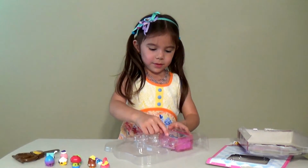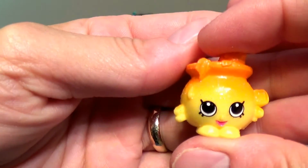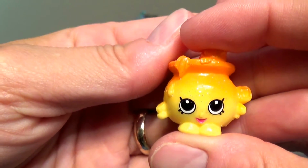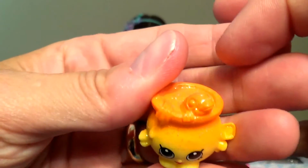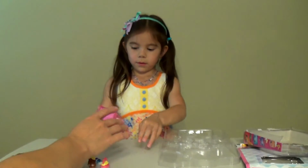All right. And this one you've left for last, right? Of the ones we could see, because this is an ultra rare. I didn't know that. Yeah, it's Goldie Fish Bowl from the pet shop. Cute. See the little fish coming out of the bowl? Very cute. All right, let me show everybody.